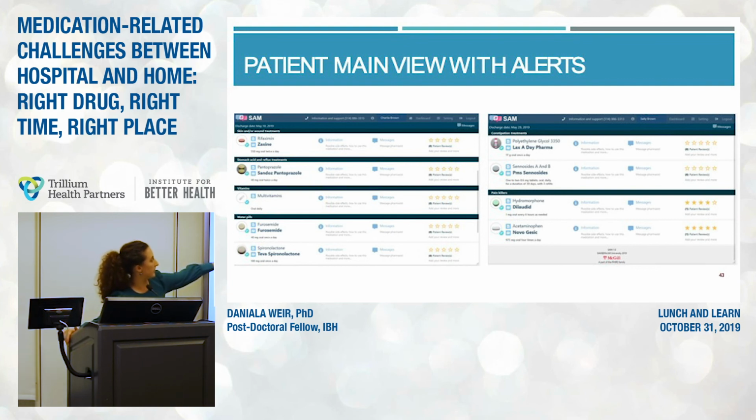So you have just the medication here, the name it was prescribed at, and then if the patient has it dispensed in the community pharmacy, there's a little check mark that shows up there. It has the dosage information. The patient can click on the little information button here, so it gives information on side effects and how the patient's supposed to use the medication. If they click on this little message button here, it gives them the option to message with the hospital pharmacist as well. And we just implemented a new feature.